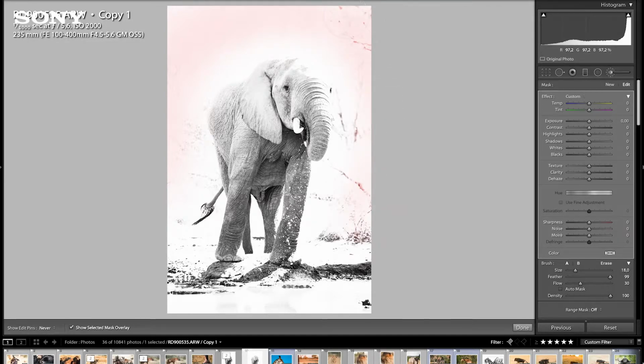In the red areas where I've painted, it is giving me the option within those areas to change all of these things. So I can edit specific areas. It's an adjustment brush. I can brush in areas that I wish to change. So I'm going to switch off the selected mask overlay.